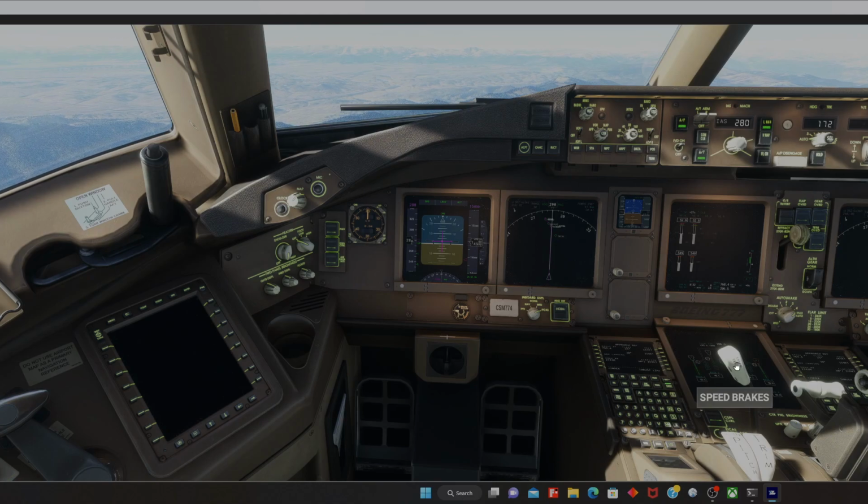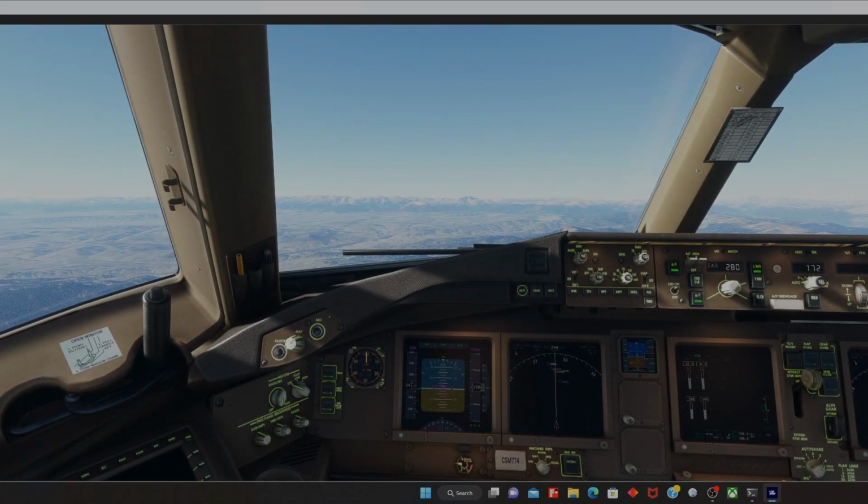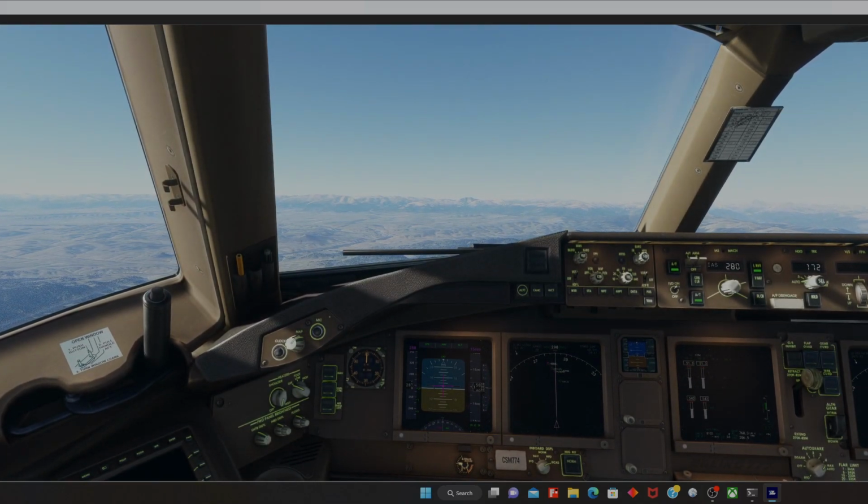We'd arm the spoilers when the time came, but it doesn't arm in the sim. So it'll be max reverse. Get on the brakes, get a touchdown, high altitude, high ground speed because of the high altitude. Get this bad boy stopped. We'd be worried about brake temps here.